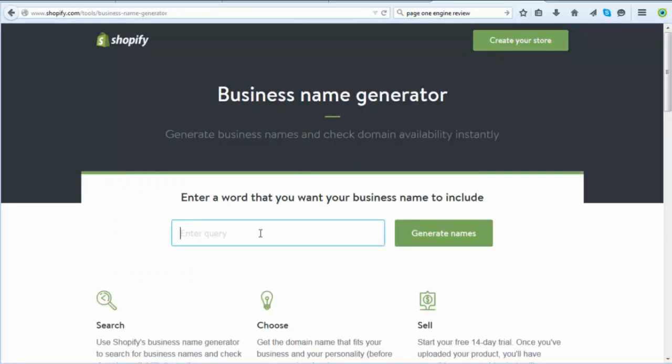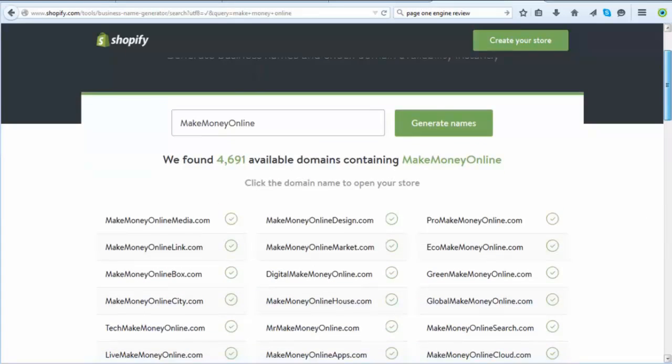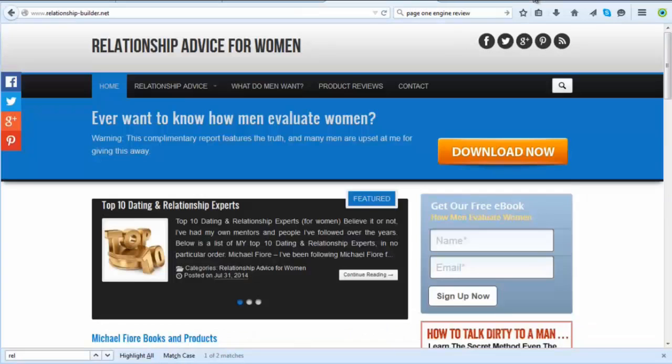So let's try something randomly. Make money online. I don't know. I just did a Google search for a random name generator. Okay, that's not really helpful. And that's just giving me a domain name. So disregard that. But if you do a search online, you should be able to find some business name generators. And those should help you out quite a bit.